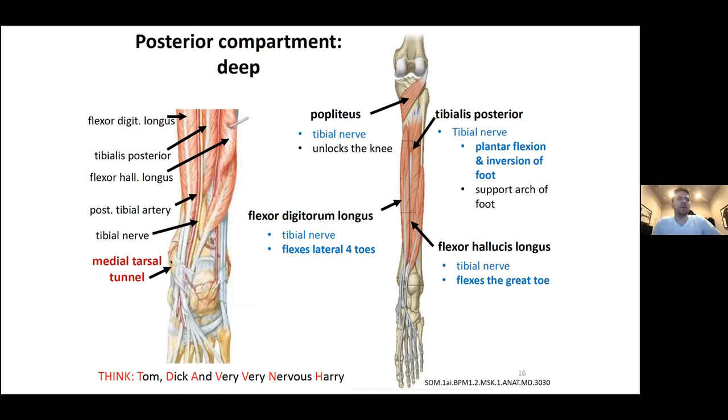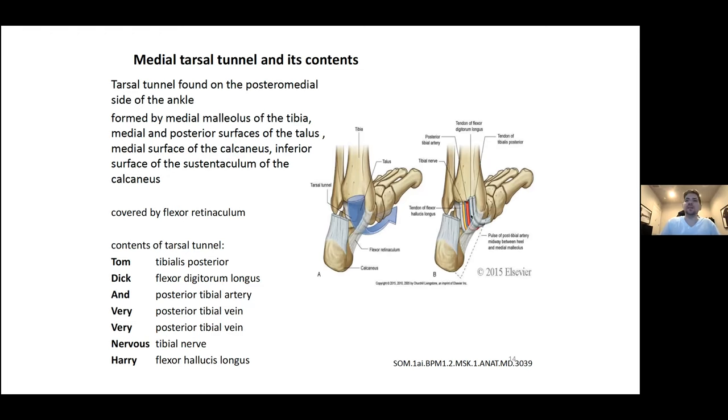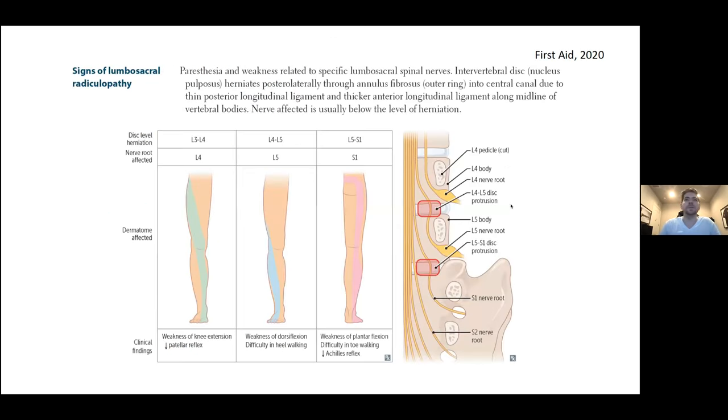I think I have a better picture. So look, this is that retinaculum, the medial tarsal tunnel. And that's where everything runs, in the same pattern, right? And you could see that here. This is a good way of looking at it. This is the big toe, medial aspect. This is that retinaculum here, and you see how they run. So tibialis posterior, Dick is flexor digitorum longus, and then Harry is hallucis longus. Hallucis is for toe, or big toe, right? So that's just good to know. It's a good easy mnemonic to remember.